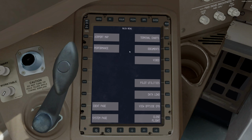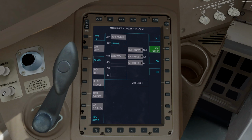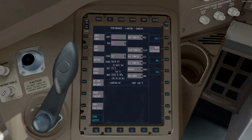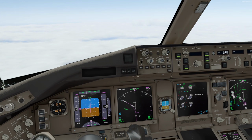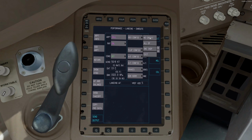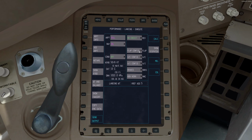Let's go to the EFB, and we'll just do a simple calculation. Basically, can we land or not? So 0 on the left is dry. The winds are 050 at 8 knots. The outside air temperature is 15 degrees Celsius, and the QNH is 1022, which in fact I'll put in the standby, like so. And reversers, no credit, but we'll be using them.